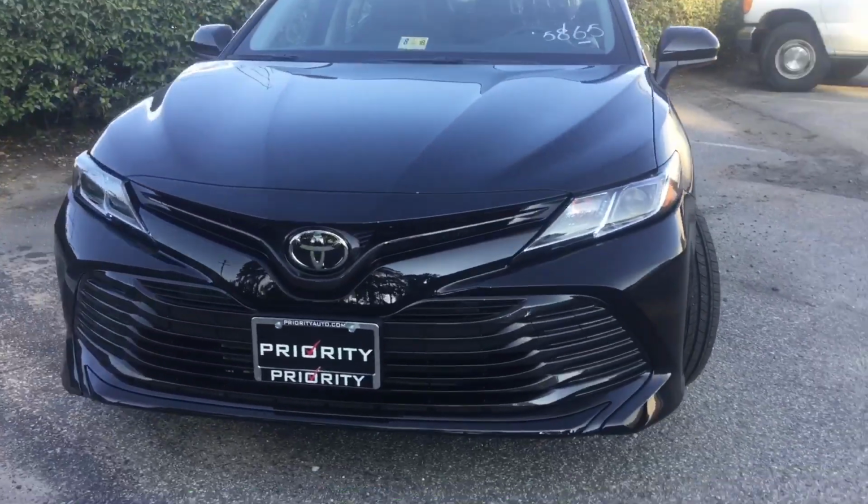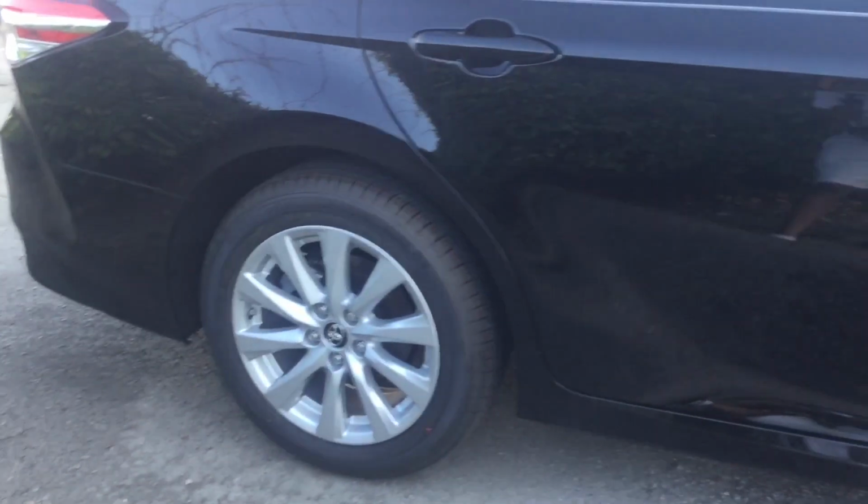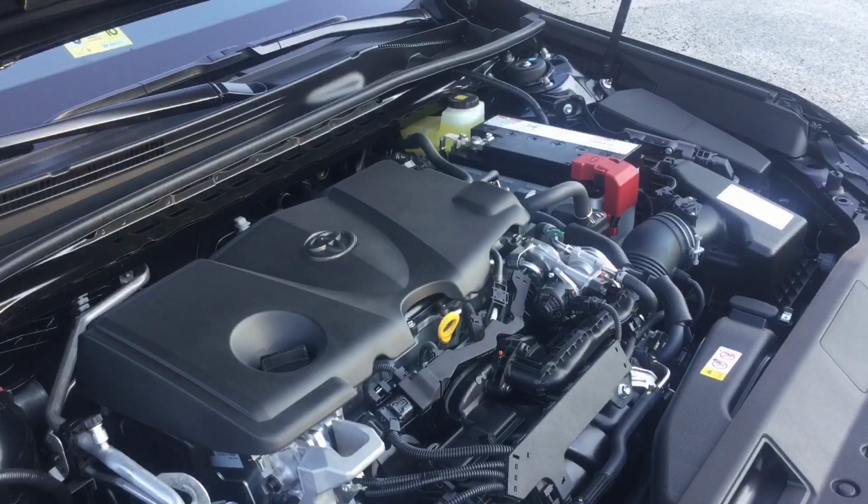Today we're reviewing the 2018 Toyota Camry. Right here we're looking at the 16-inch alloy wheels. This particular model is a 2.5 liter pushing out 203 horsepower. The MPG is 39 highway, 28 city. Here's the side of it.